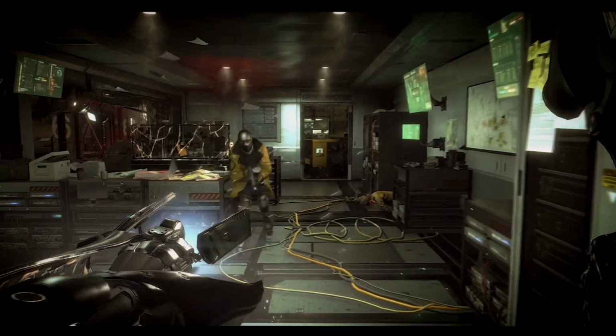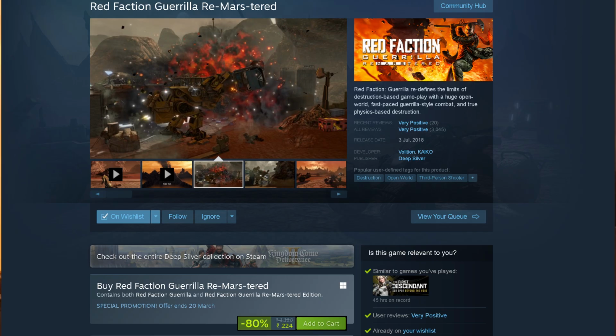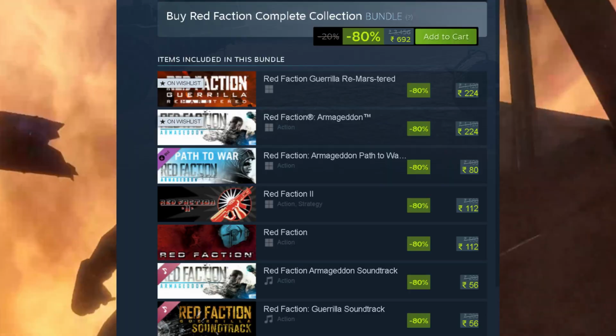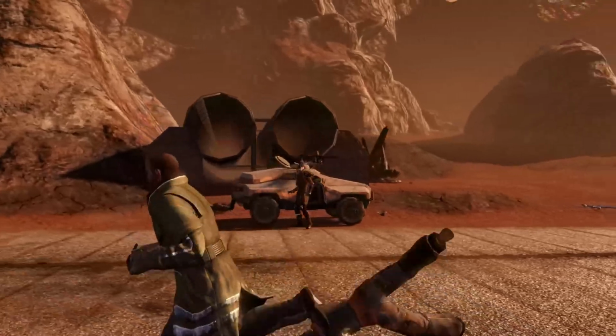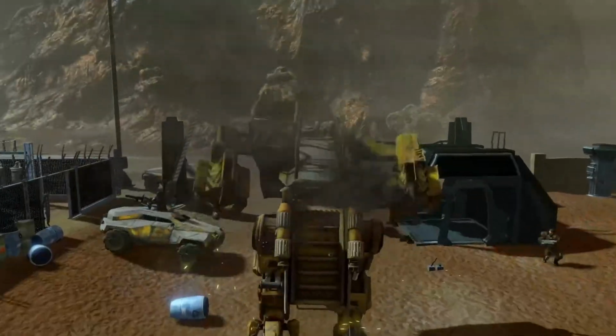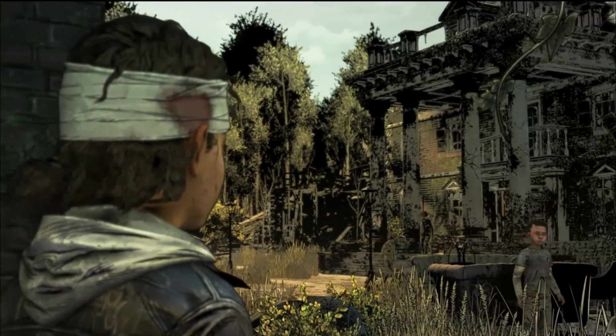So the next game is Red Faction: Guerrilla Remastered. Red Faction is already known for its destruction and open world third-person shooter gameplay, 80% off, 224, almost like $2 to $3. So the next game we are talking about is the Walking Dead Telltale Starter Pack.